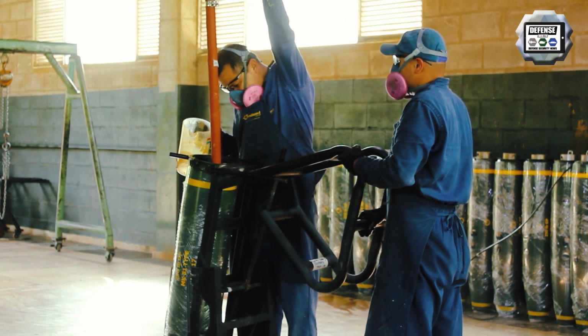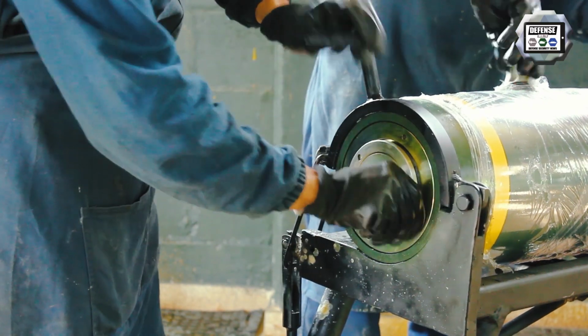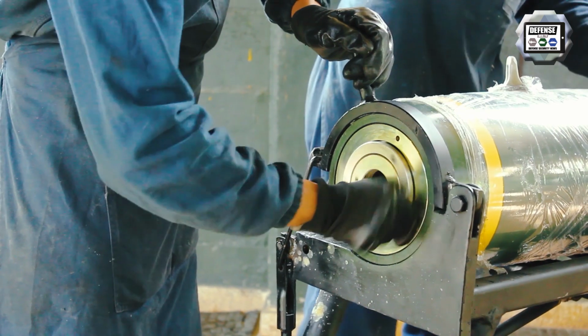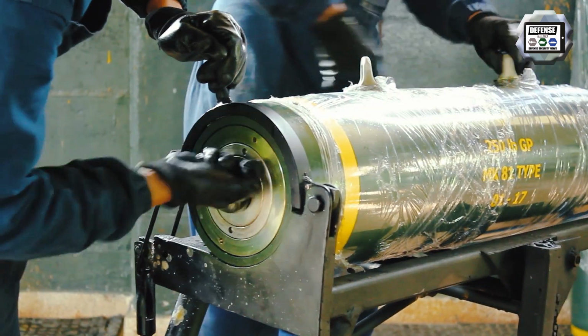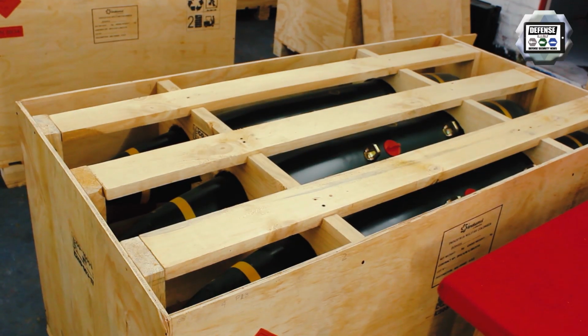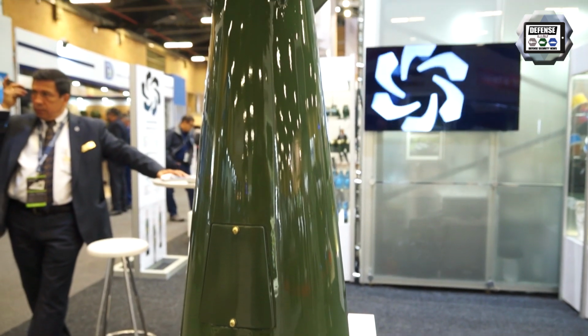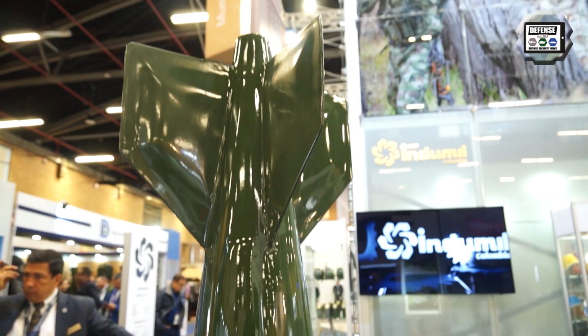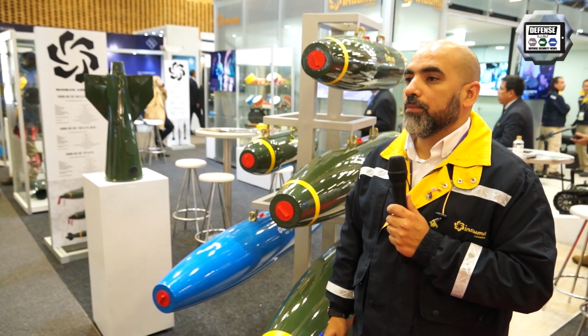No, it's not a guided bomb, but you can attach a guidance system by laser or Paveway and some other system you can attach the bombs to. Everything is made in Colombia, designed in Colombia, including in the other section where you will find the noses and the tails of the bombs. As you can see here, everything is designed in Colombia. And we have also exported those to some countries in the world.